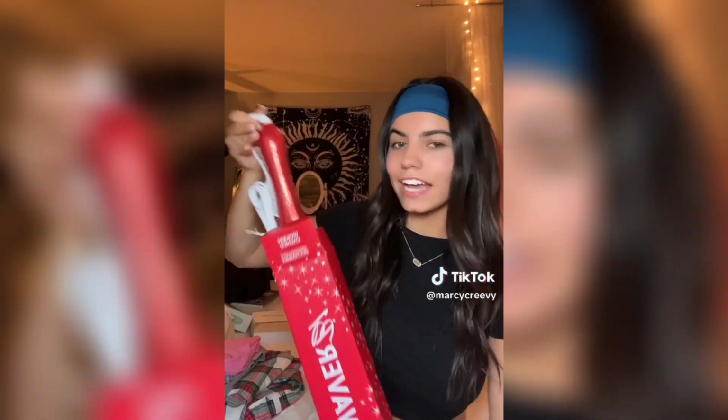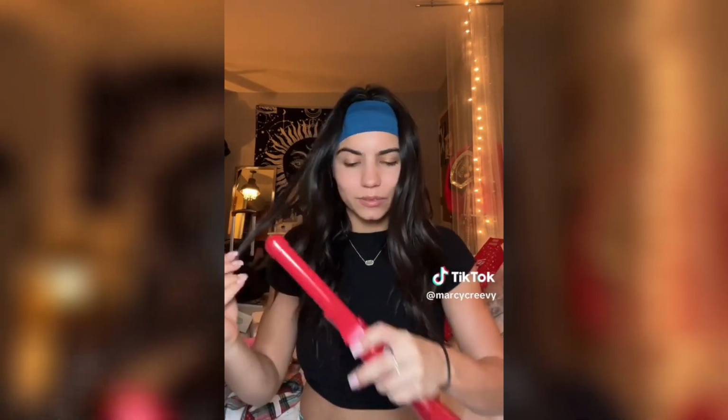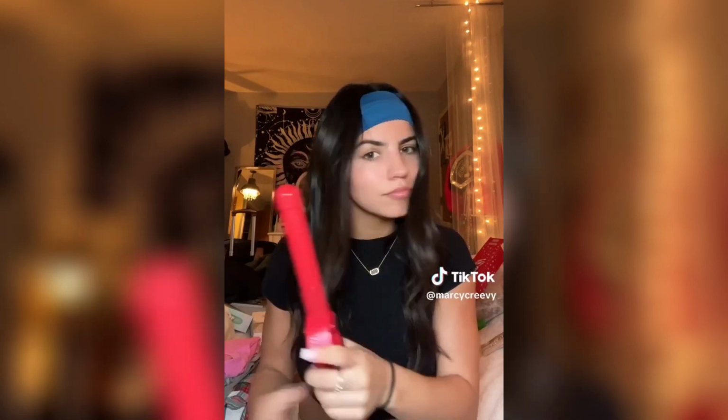Amazon. I guess I was living under a rock, apparently, but this is the famous viral TikTok curling iron, my mom said, where you put it here and then push the button and it twists up for you. I've never seen this, but I'm gonna try it. And this crimper, I needed one of these.